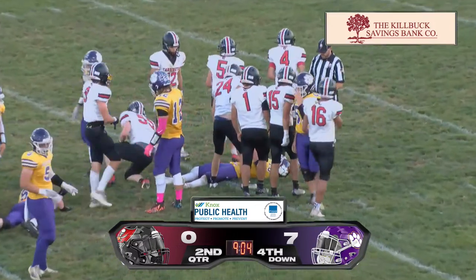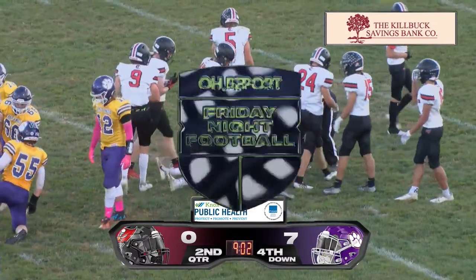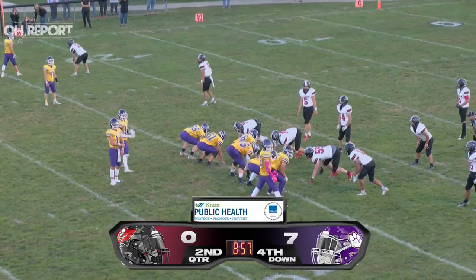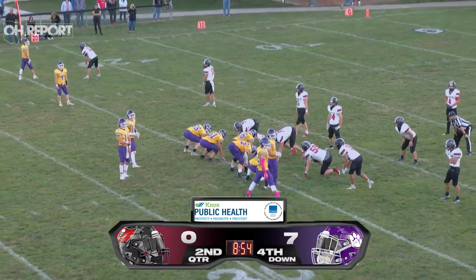Bulldogs don't seem to be nervous in these 4th down situations. They've continued to push that scrum forward and pick up the necessary yardage to convert.